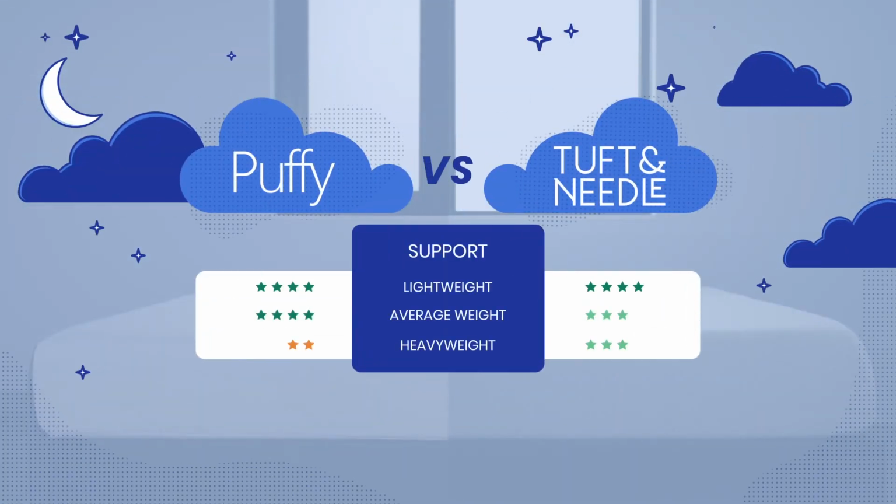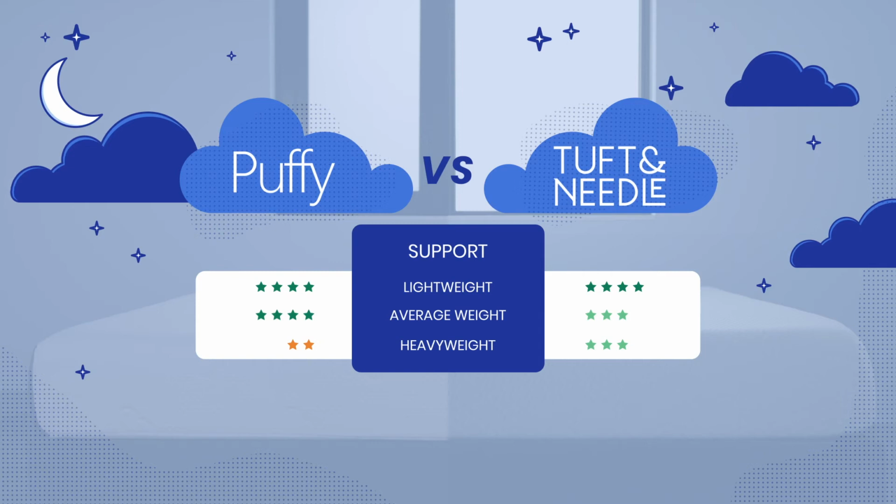We rated the Puffy as very good for lightweight support, very good for average weight support, and fair for heavyweight support. We gave the Tufted Needle very good for lightweight support, good for average weight support, and good for heavyweight support.